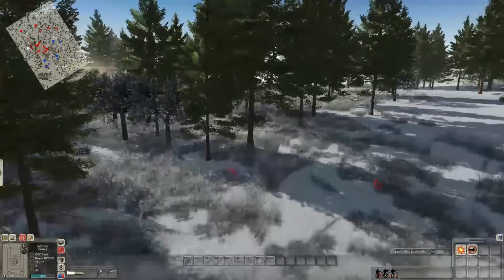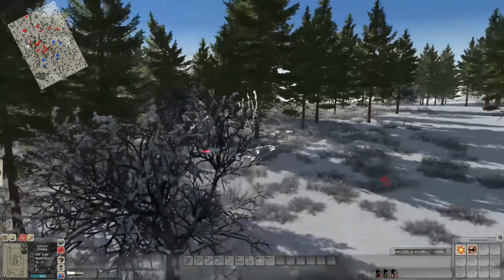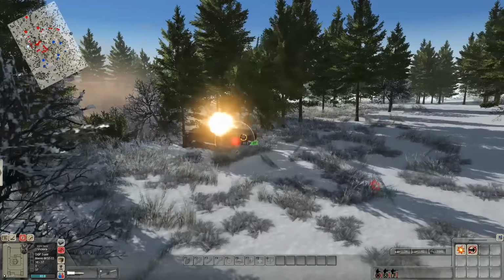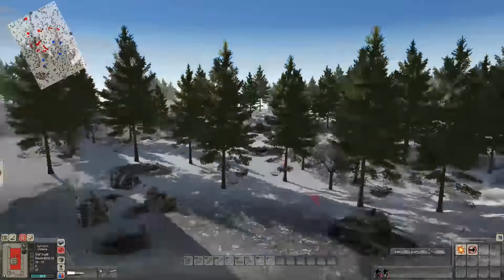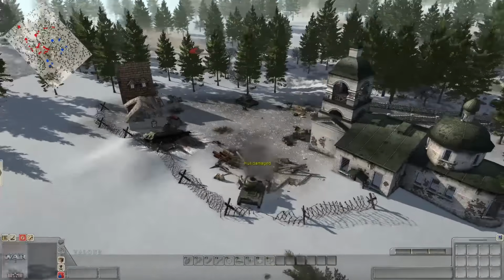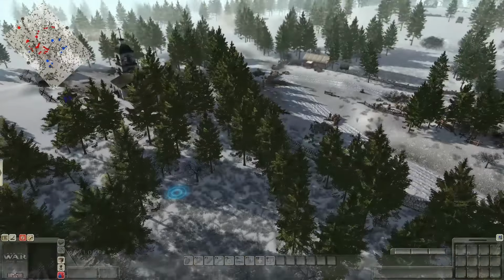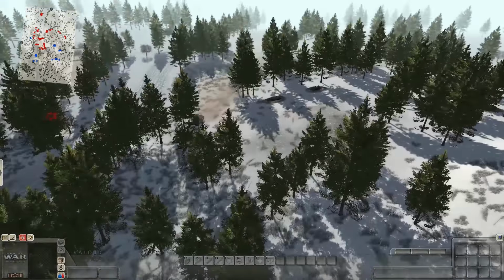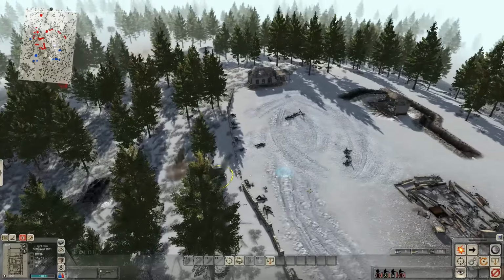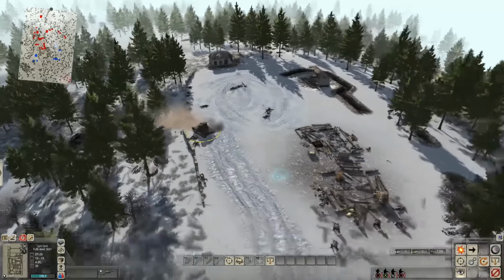Oh, there it is. Couldn't find it for a second. Okay, we missed the first shot. That happens. Now we gotta hit the second one. We missed again. And we lost our tank. Oh my god! Okay, go run. Holy crap. This is not good. Wait a second. Oh my god, run! You don't have a cannon. That's bad. That's really bad.